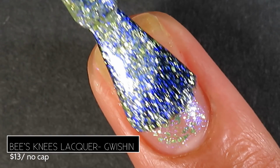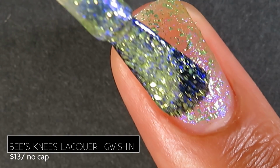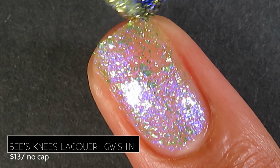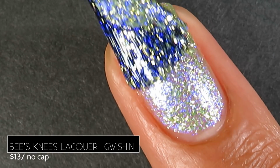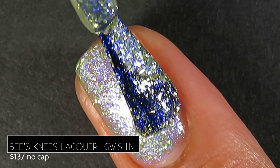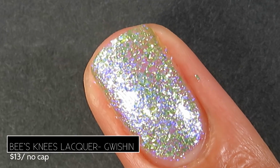On application, it goes on very smooth. You get a lot of that gorgeous multi-chrome shimmer and lots of those flakies too. I was able to get full opacity at my nail length in just 2 coats, but I could see if you have longer nails, maybe needing 3 with this one. Just so interesting. In bright lighting, you get a lot of that more deep purple shift in the multi-chrome, but then in different lighting situations, you can see more of the lilac too.